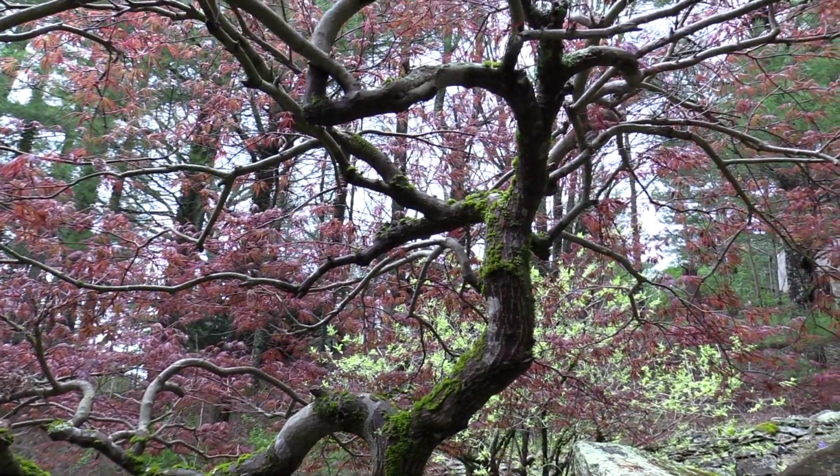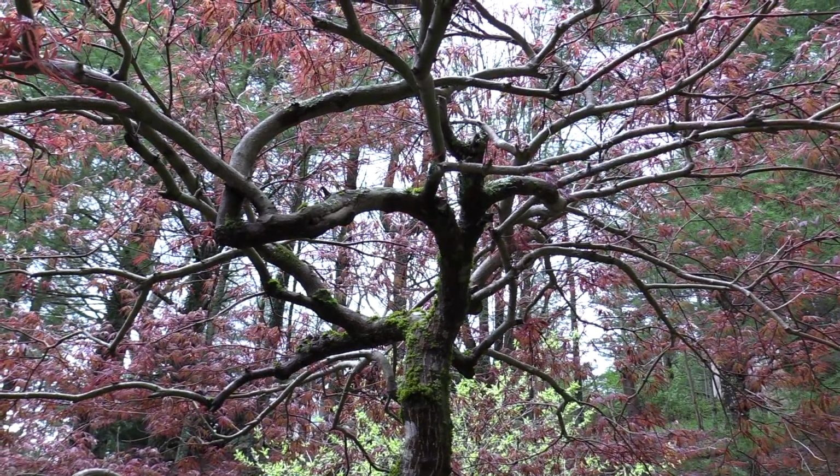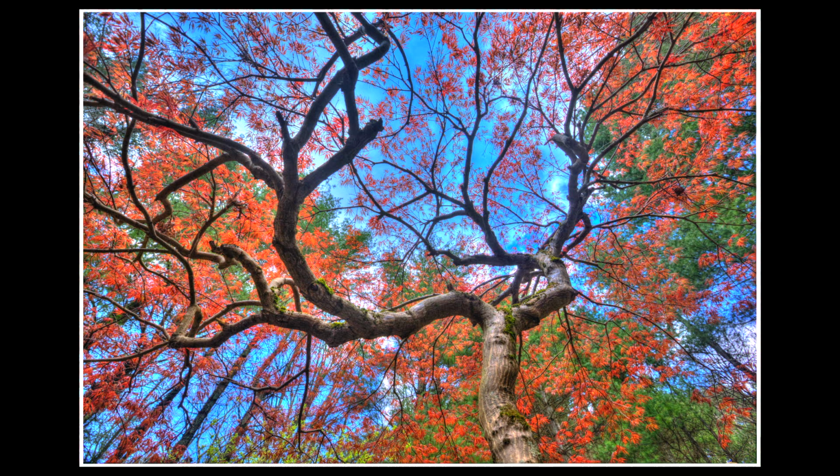Next, I want to show you one of our garden's most beautiful plantings, a Japanese maple. The branches form a lovely pattern winding towards the sky. But it's late morning, the sky is far too bright for a good exposure. So again, I cheated, created an HDR image, bringing the highlights, midtones, and shadows into proper balance.